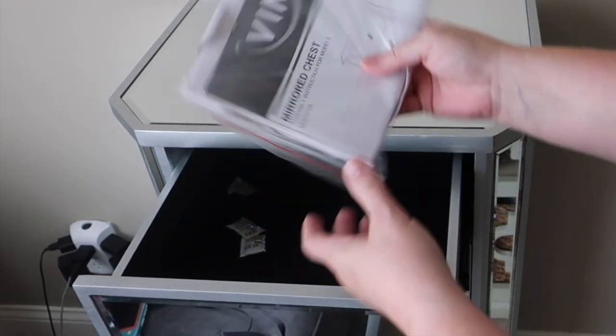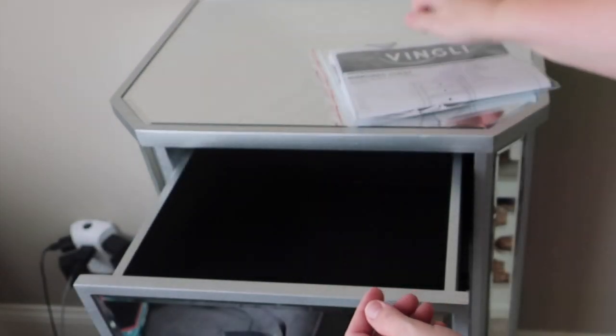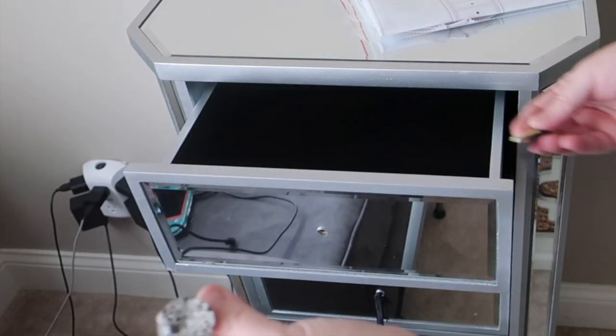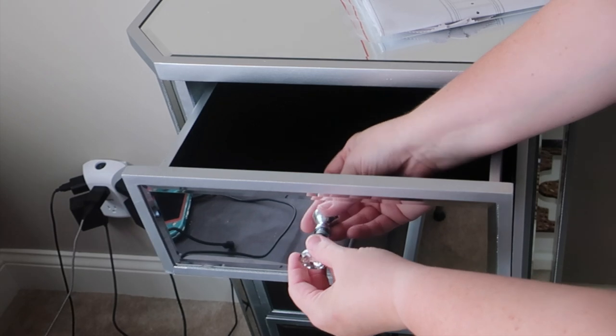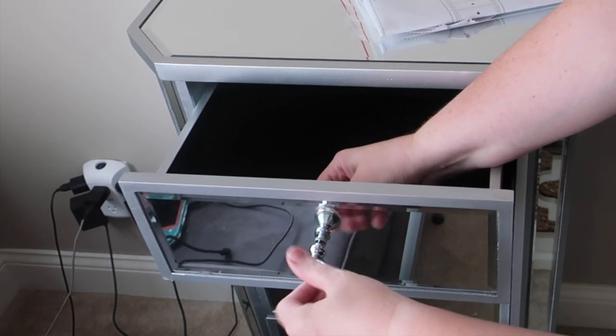And then down in the top, I also found the instructions and some packets. We'll take those out. So then I just have to reverse these drawer pulls all the way down and put the screw through there, and then just put the drawer pull on the outside.